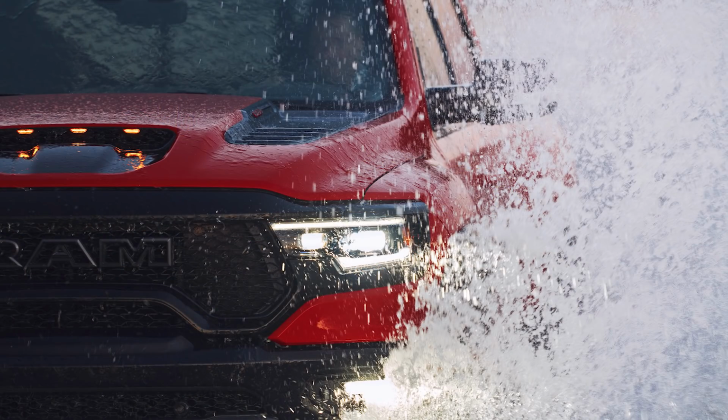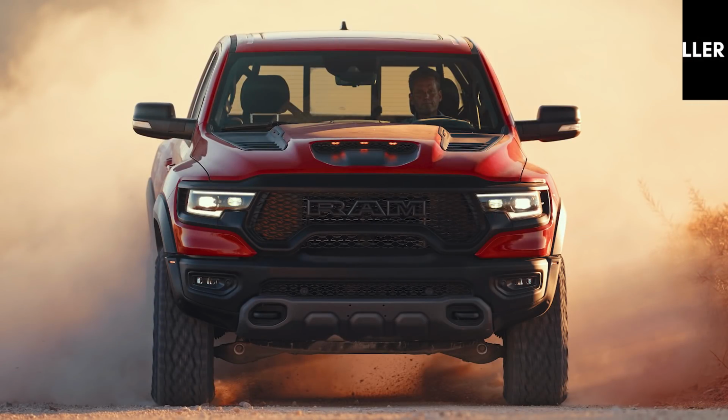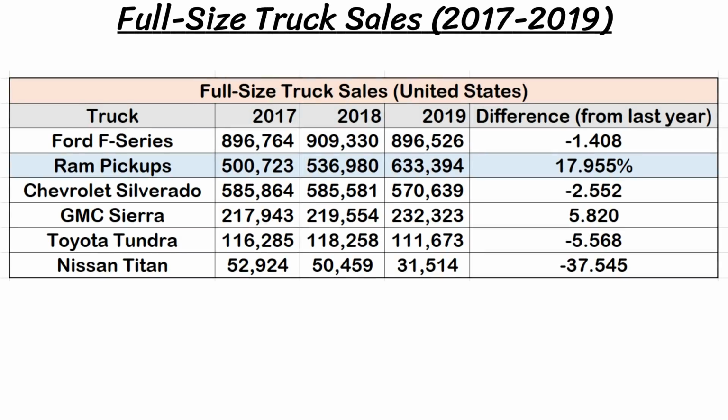Now, before we end things off, I do want to look at a brief comparison between the TRX and its only other competitor in the segment, the Ford F-150 Raptor. Ram is edging closer to Ford, as for the first time ever in 2019, Ram overtook Chevy when we look at full-size truck sales. They've also increased their sales year over year for the past 11 years since they separated from Dodge and used the Ram brand name instead, so Ram is really on the up these days.